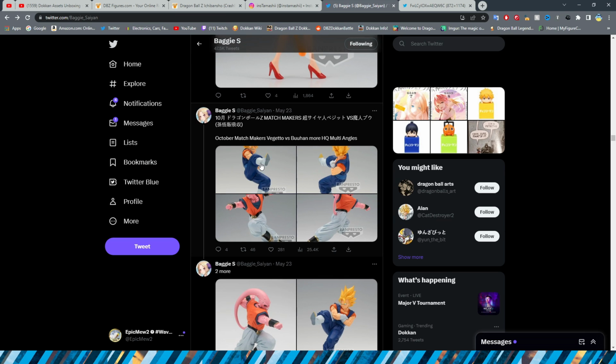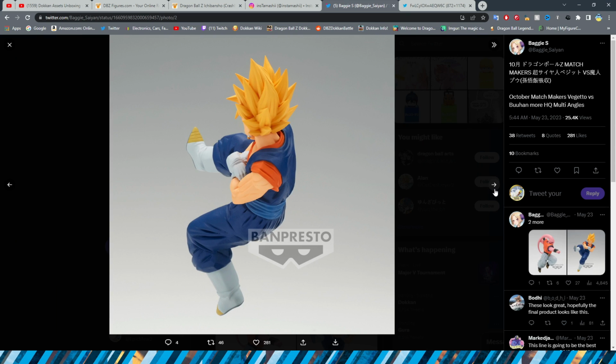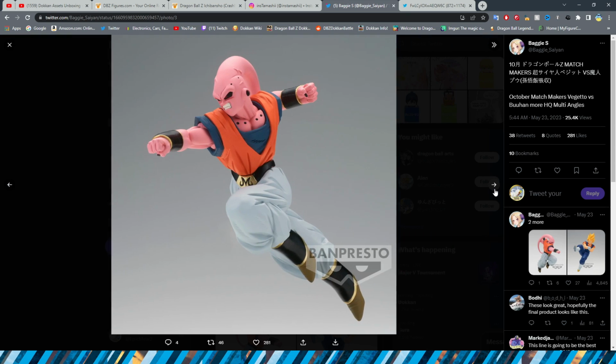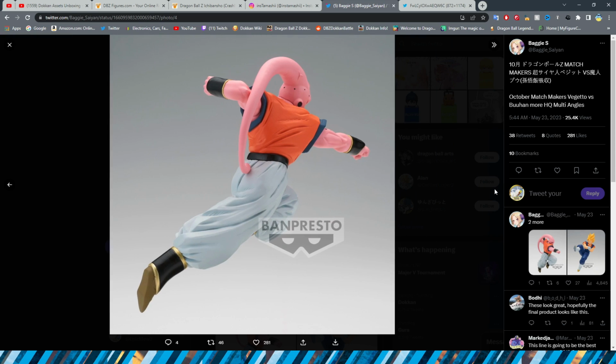And we do have a couple more angles for Vegito. That angle looks so good, dude. Holy cow. That looks so nice. His face is literally perfect. I'm really hoping that the final product actually turns out like this. Buuhan as well from that angle also looks really good. Absolutely no complaints from me.